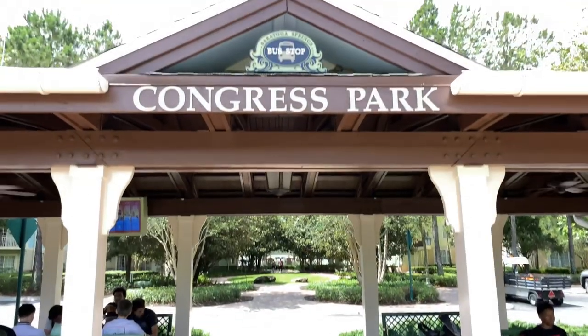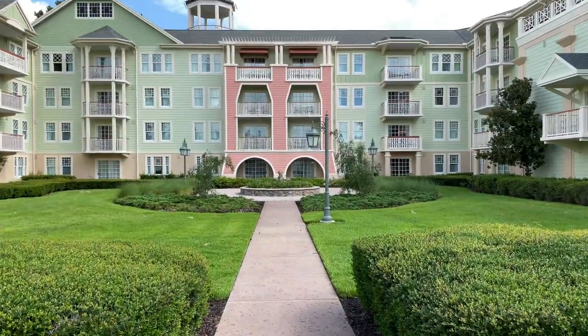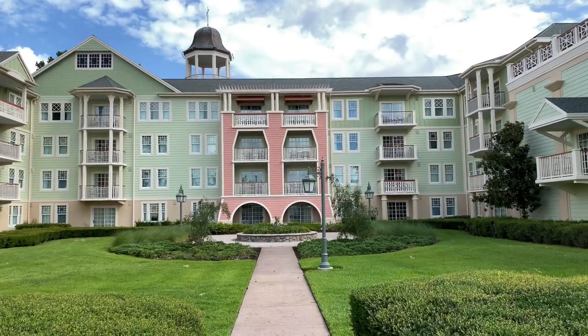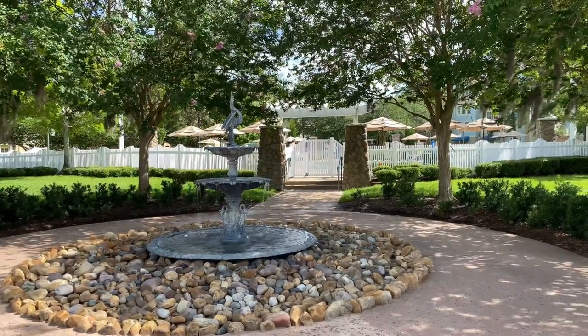Now that we've seen the Paddock's pool area, let's head over to Congress Park. And here's the Congress Park bus stop. We're here at Congress Park. Take a look at this beautiful courtyard and the vacation homes in the background. Here's this peaceful fountain, and just behind it is the Congress Park pool area. Let's go take a closer look.